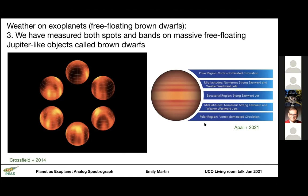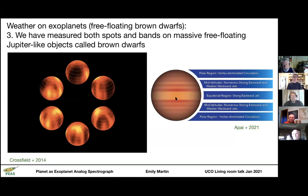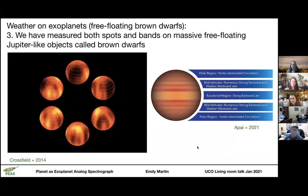And then a different group has used a different kind of technique to actually show that brown dwarfs are also prone to having these zonal bands, very, very similar also to the way that Jupiter does. So we're looking for big hot spots and also zonal bands. And we think that those are two of the most common kinds of weather patterns that we would expect.